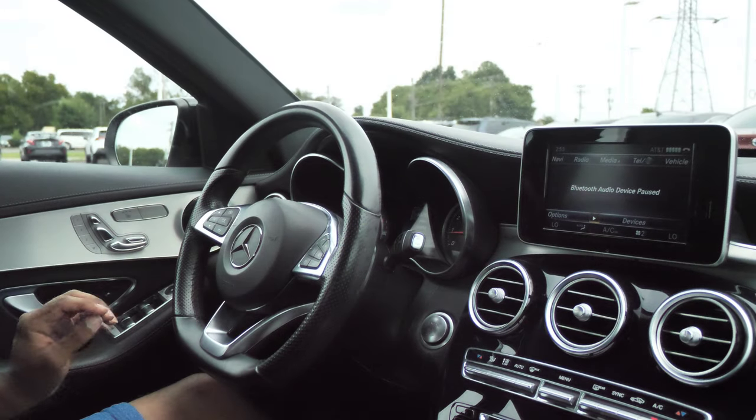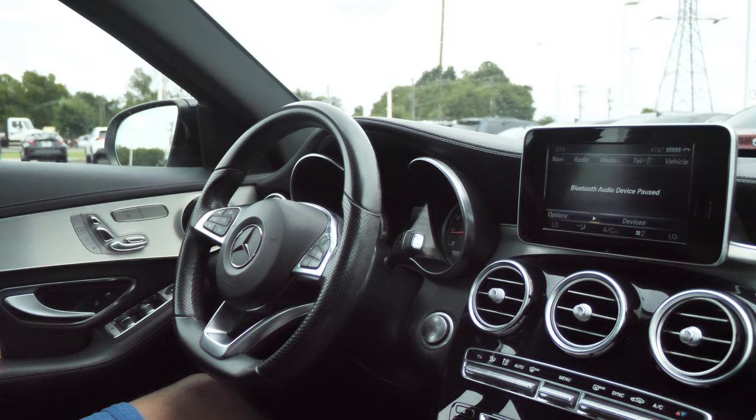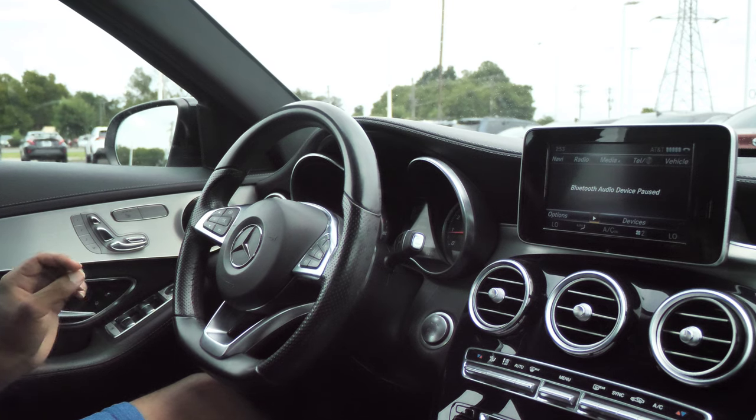I have the equalizer set to flat or zero, so there's no extra boost or takeaway on the sound system. It's just natural sound. So let's go ahead and play the same songs we did before. Let's test them out.